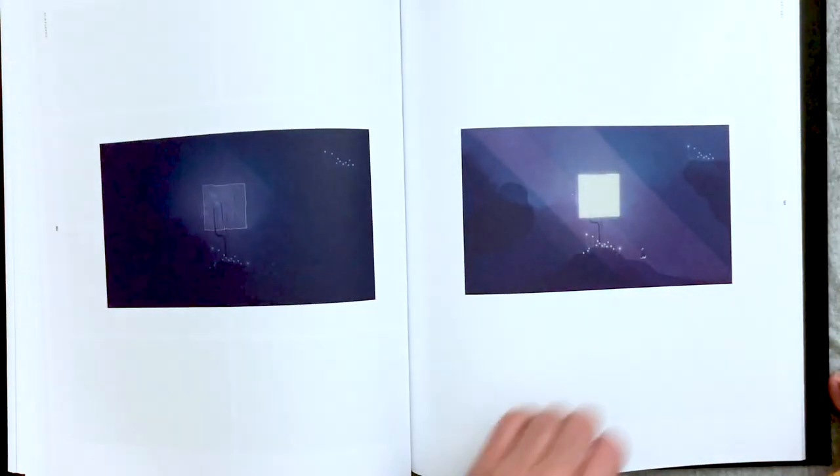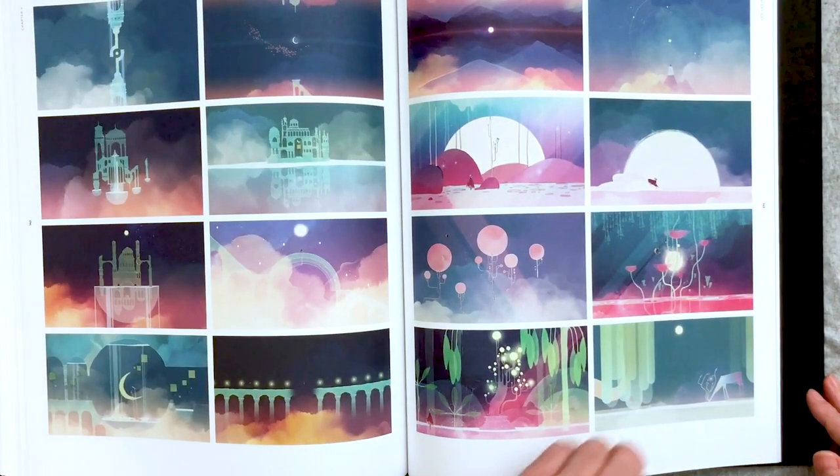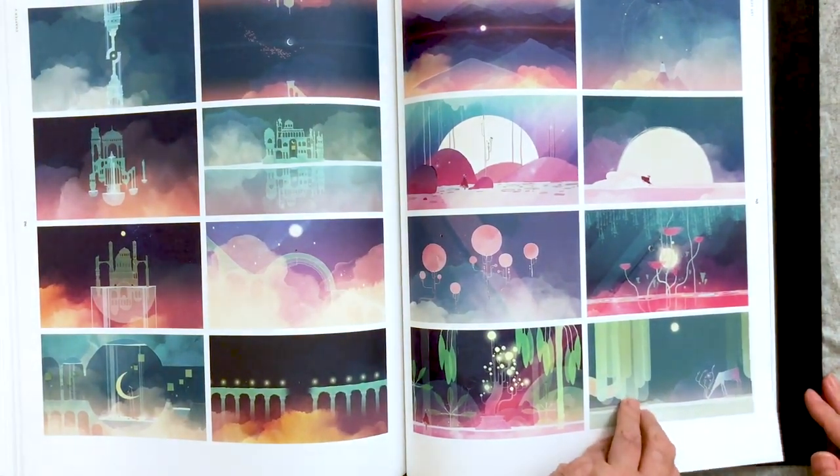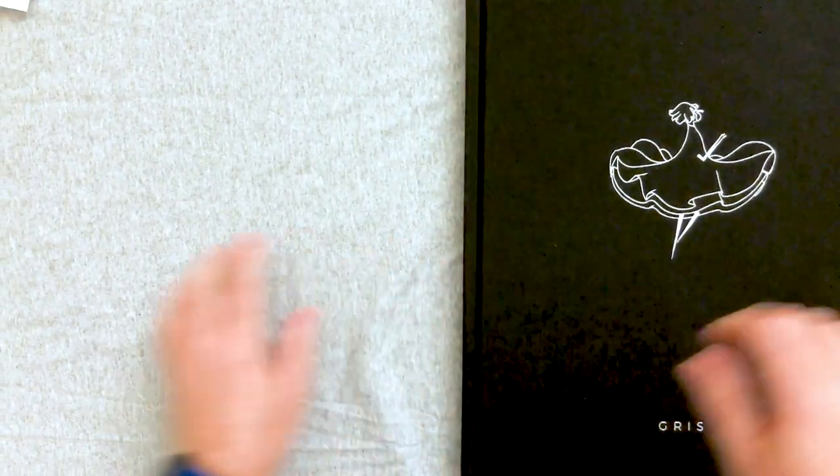So now we got some screenshots. We're in the screenshot section. Now we're into some concept art section here. Some more concept art. Nice. Assets. And ending. So we're not gonna look at that. But yeah, that is a fantastic book. I'm gonna have a real good time taking a crack looking through there.